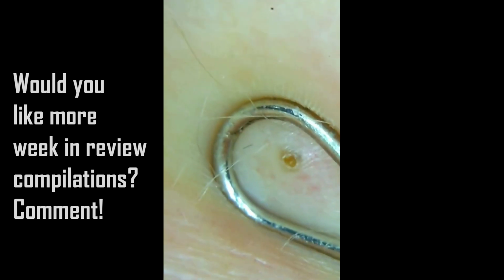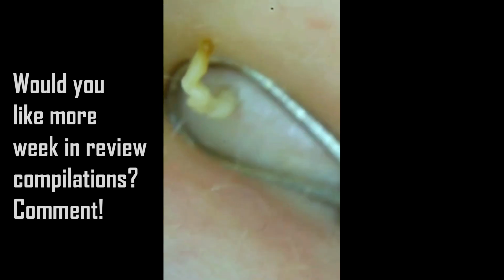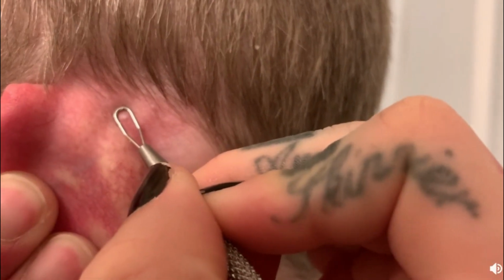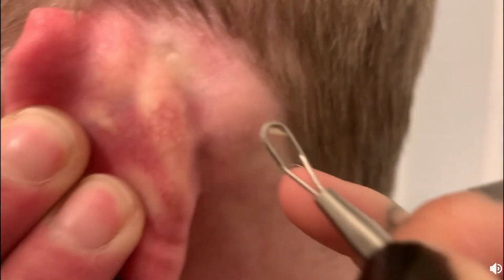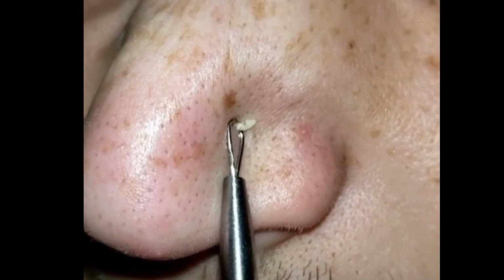Number one is this chest pimple up close. Next up is this little guy, extracted with a comedone extractor tool. Let's look at a few more quickies from this week.